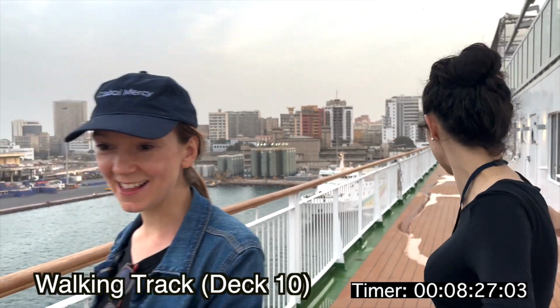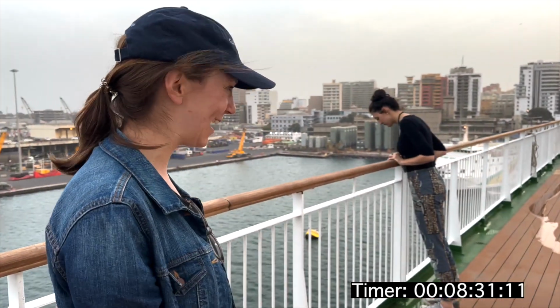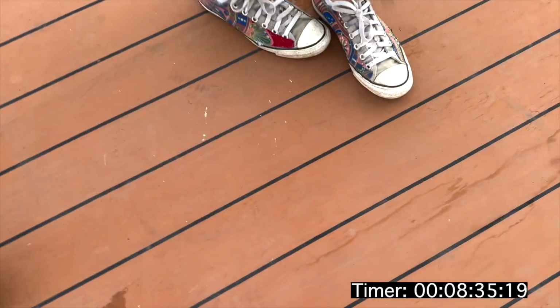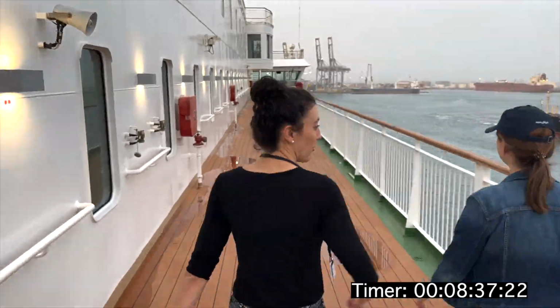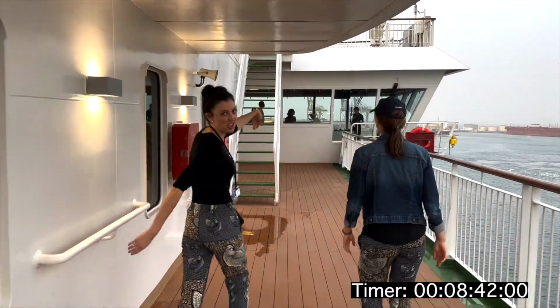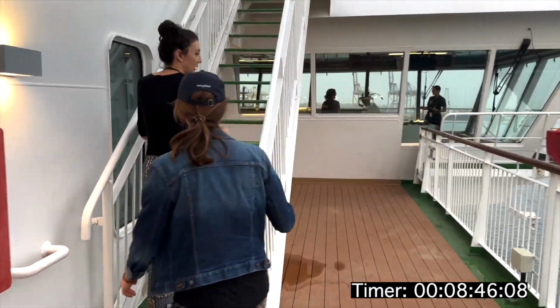Okay, welcome to deck 10. This is the walking track, and an interesting thing about the floor here is that it is super duper non-slip, even if it's wet. Here's where they steer the ship. That's all you gotta know. The captain does stuff in there, keeping us afloat.